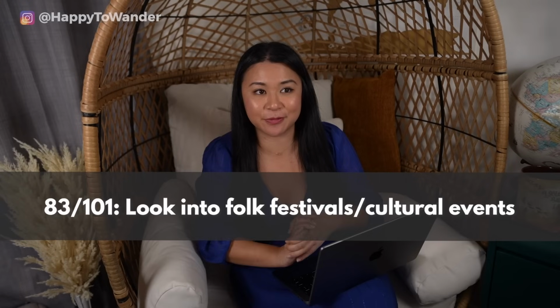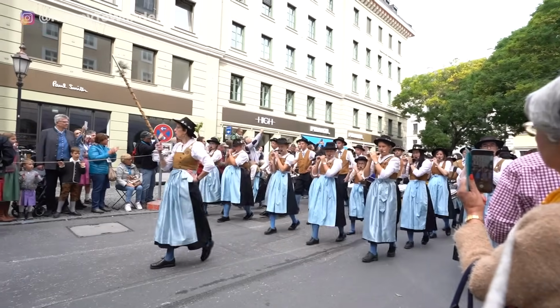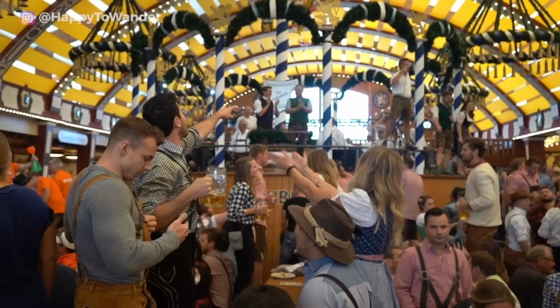Lastly, be sure to look into different folk festivals and cultural events, because one of the coolest things about Europe as a continent is just how steeped in heritage and tradition they are. So they have lots of really amazing events that they do to uphold these traditions, and lots of festivals that you can take advantage of.